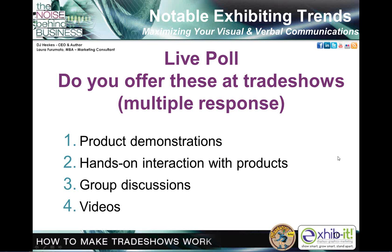Looks like folks are still voting. Okay, looks like the majority of people have voted. All right, so 50% use product demonstrations currently. That's great. 50% also use hands-on interaction with products, 57% group discussions, and 7% videos. Okay, great. It looks like the majority of you are using the tools that the attendees said they want.